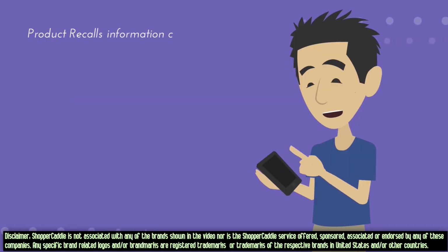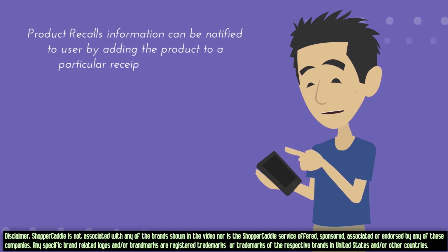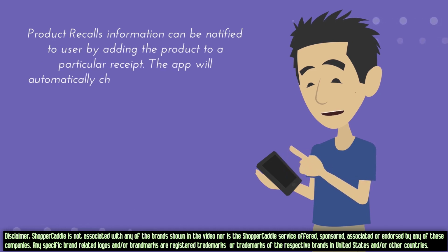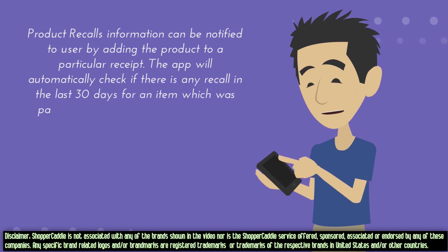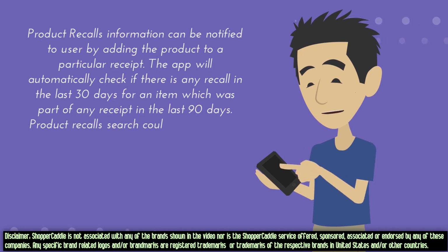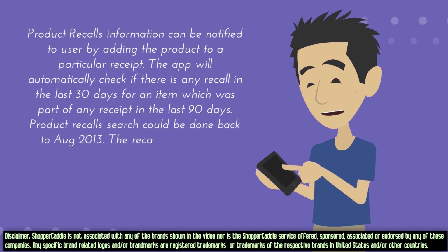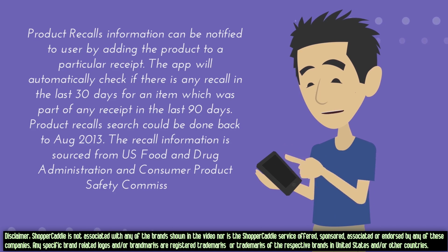Recalls information can be notified to user by adding the product to a particular receipt. The app will automatically check if there is any recall in the last 30 days for an item which was part of any receipt in the last 90 days. Product recalls search could be done historically. The recall information is sourced from U.S. Food and Drug Administration and Consumer Product Safety Commission.